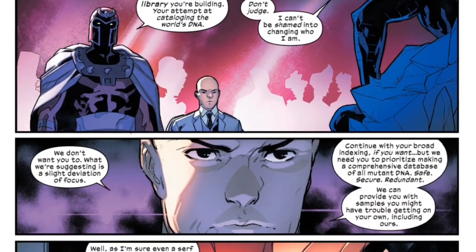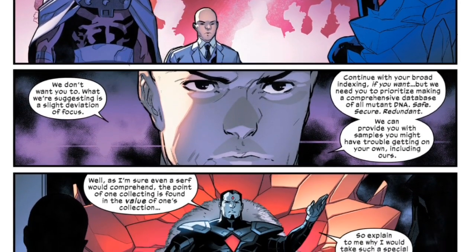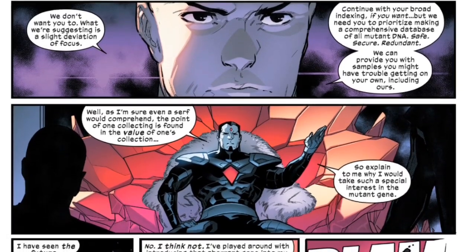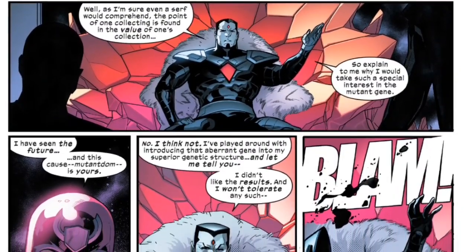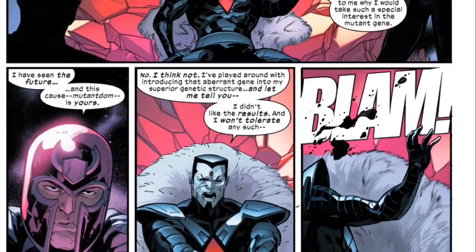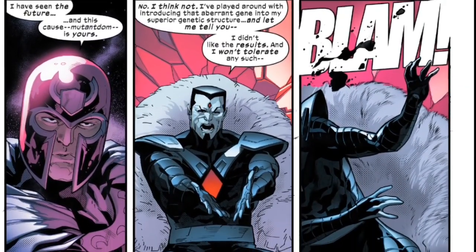So Xavier goes on and says, we know that you've been collecting samples of a lot of mutants, and we can actually help you out with that. Give you more examples, except you gotta do something for us in the future, which we'll go over at a later time. So this Sinister is like, I don't know, I don't think I really need to take your offer or anything like that. And all you hear is blam! This dude gets shot in the head.